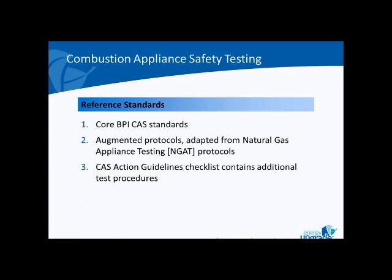Combustion appliance safety testing, these are the reference standards that we'll be using. We're going to be using the core BPI CAS standards. We are going to also augment with NGAP protocols, and we are also going to be using the Whole House Action Guidelines, which is the CAS Action Guidelines checklist. It will contain additional test procedures. There will be some refinement of this during the pilot program so that the protocols and the testing standards will be clear and be able to be refined and rolled out in 2014.